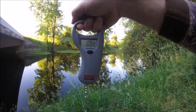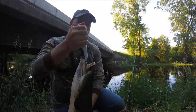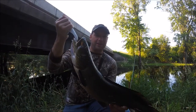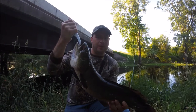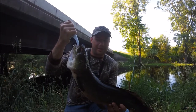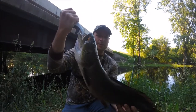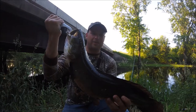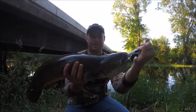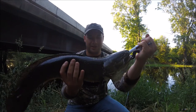6 pounds 5 ounces, well 6 pounds 5.2 ounces. So 6.5 pounds. Whew. All right, guys, check out this freaking giant bowfin I just got. He's big. He's like 27 inches, 6.5 pounds. I mean, just a freaking giant. Awesome catch. He put up a heck of a fight. And look at the gut on him. I don't know what he's eating, but he's eating well.